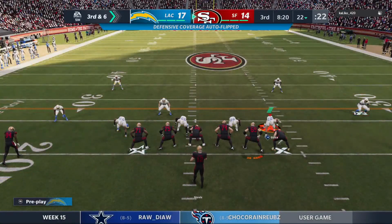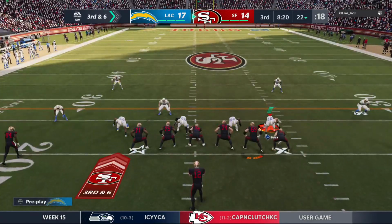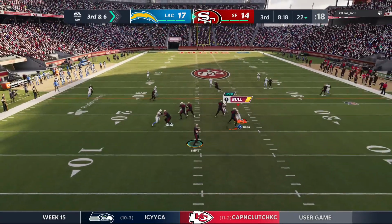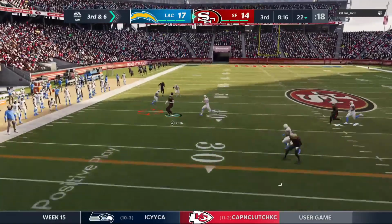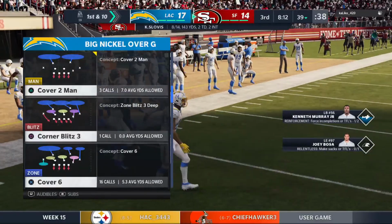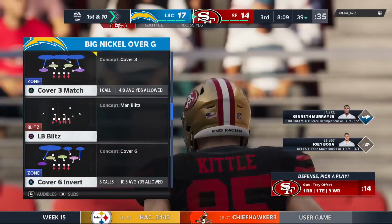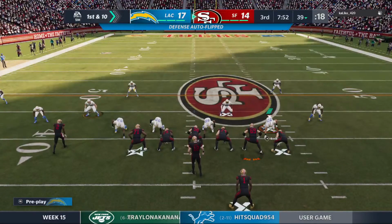So after the second down incompletion, they'll come up now against a 3rd and 6. Now they'll throw here out of the gun. And able to haul it in is Kittle. And he is going to have a 49ers first down as they're able to get the third down conversion. 18 yards, first down Niners.